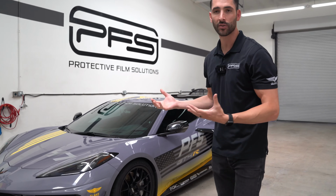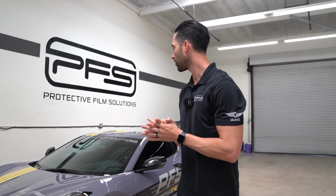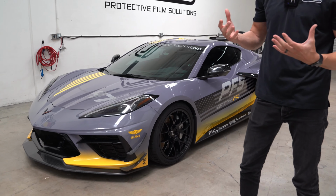So what makes this car a GT4R? We took two ideas. There is an all new Z06 GT3R, and that's where we get the inspiration for this livery and wrap that we did. The GT4 means that it's a standard body. GT3 means wide body, the flares are extended on the race cars. GT4 is standard body, with a bunch of other stuff that goes along with that, but that's really the main difference if you're determining between the two.